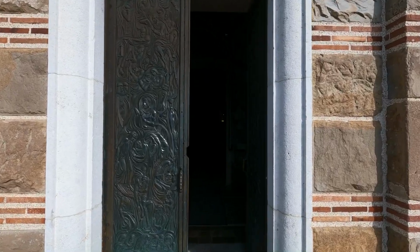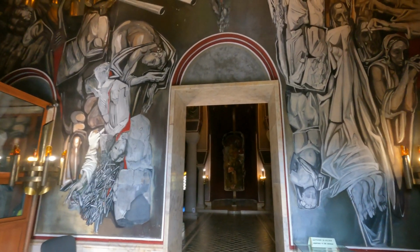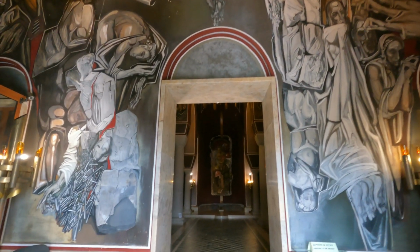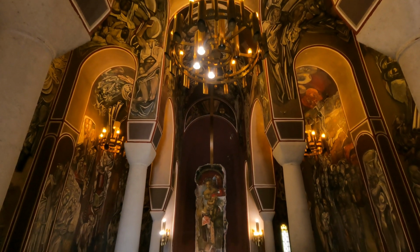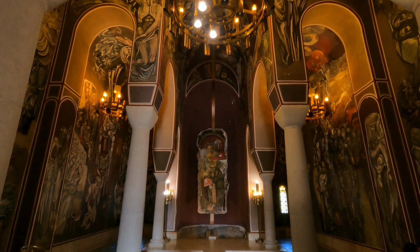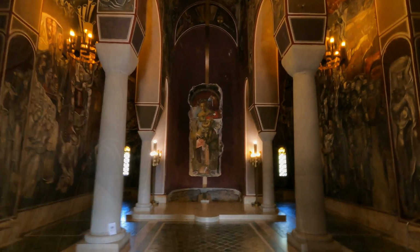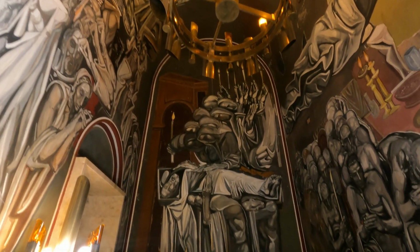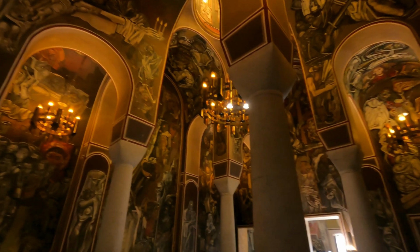The frescoes are not what you would expect to see in a traditional Orthodox church. They have an abstract style and they were created in 1985 by Sokorov and his team, who were inspired by the medieval frescoes at Bojana Church in Sofia. These frescoes are a bit controversial because some people find them too distorted and unappealing.